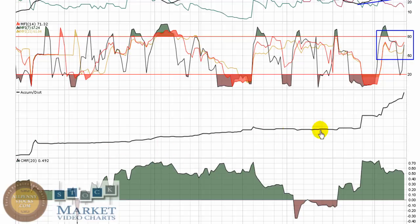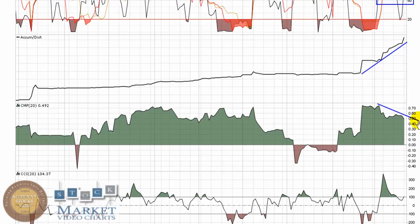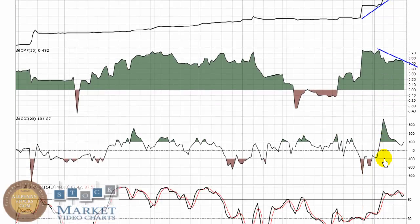Nice uptrends overall in the accumulation distribution, showing buying's been strong in this stock. Even more recently, sharp uptrend, continuing to move northward, making new higher highs. Seeing a little bit of downtrend in the Chaikin money flow, which is of course based on the accumulation distribution, but it's weighted a little bit differently. Still important to note that it basically held in the green for the whole 9 months of this chart, showing buying pressure has been overcoming selling pressure.